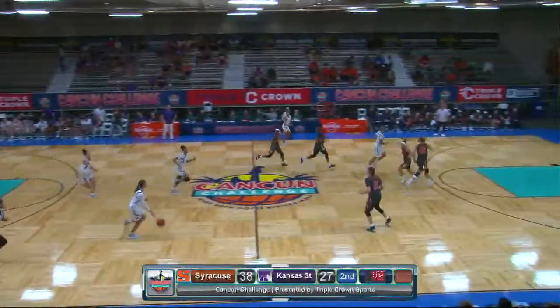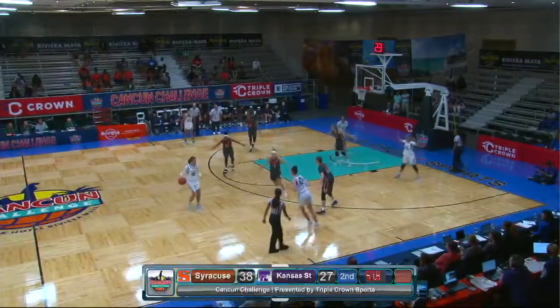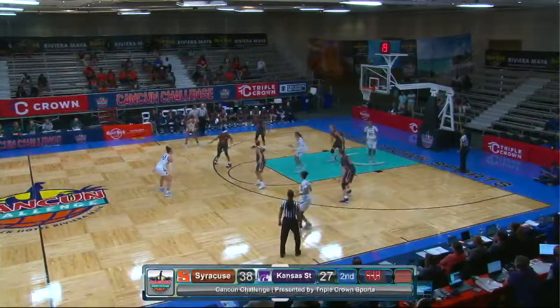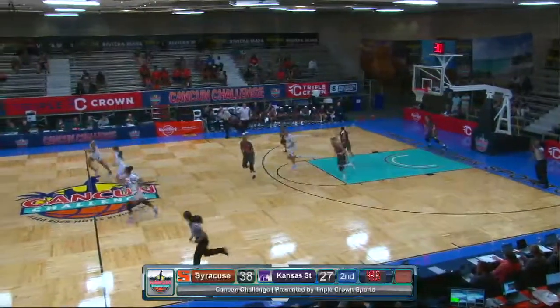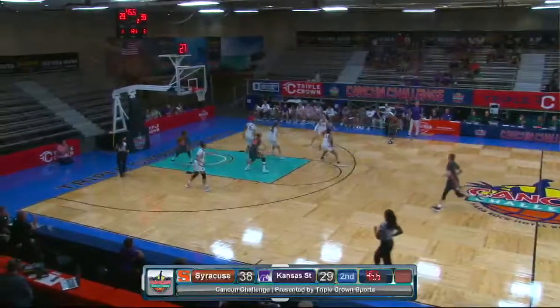1 minute to go here in the second quarter. Wildcats down 11. Jeff Biddy shouting out a new offense here. Goff hands off to Rachel. Ranky will go between the circles to get the offense started. Then it goes to Goff. Free throw line jumper is up. It's good! Goff's first bucket. 38-29. The lead down to 9 points.